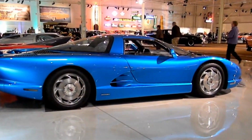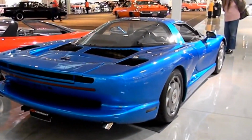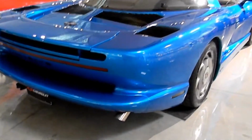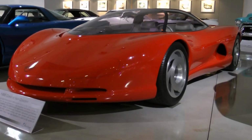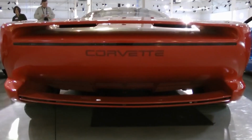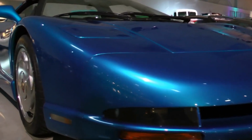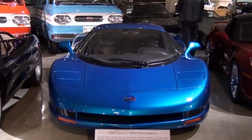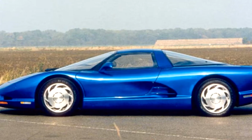The 1990 Chevrolet Engineering Research Vehicle 3 was a visionary prototype that pushed the boundaries of performance and technology. Featuring a mid-mounted 5.7-liter V8 producing around 650 horsepower, it was designed for ultimate speed and handling. Its radical design included a lightweight carbon fiber body and advanced aerodynamics, aimed at competing with exotic European supercars.